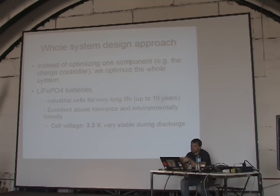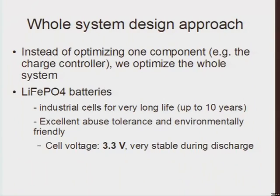These lithium iron phosphate batteries are used in some power tools, and well, they're not so widely available, but they are now interesting also for electric cars. So there's fast development in this area. And these cells, a single cell has a voltage of 3.3 volts. So the whole system works on a single cell.